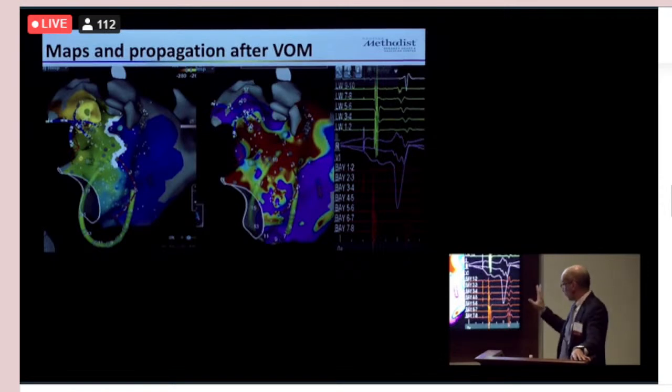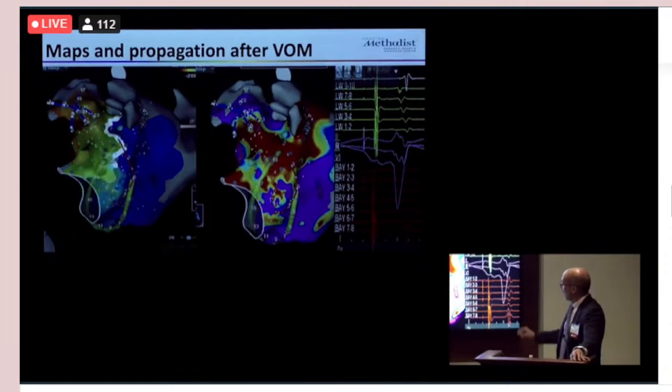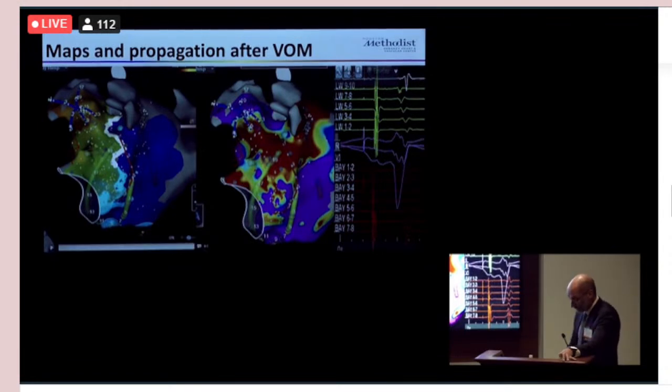I did this just for display of this case, but I like to see what is the effect of the alcohol. Again, pacing from the appendage, you see how we have changed propagation along the lateral wall of the left atrium. It seems to be blocked posteriorly, but anteriorly there's connection. We have some delay compared to before. Pacing from the appendage, we have some delay, but the distal CS, Livewire 1, 2, is still ahead of Livewire 3, 4, perhaps with some wave collision here because 9 and 10 are also just as early.